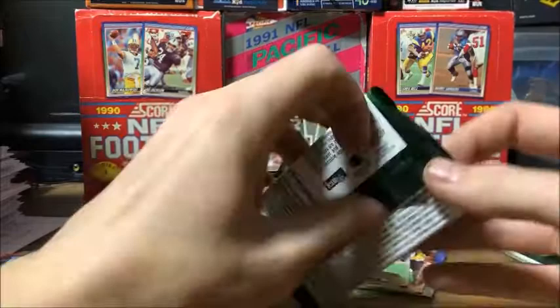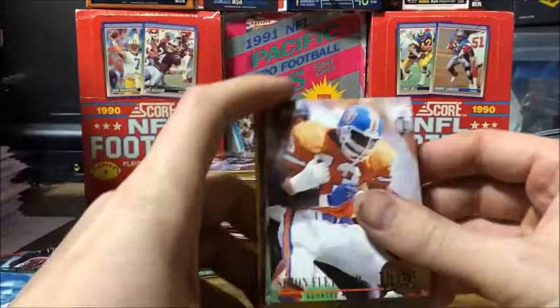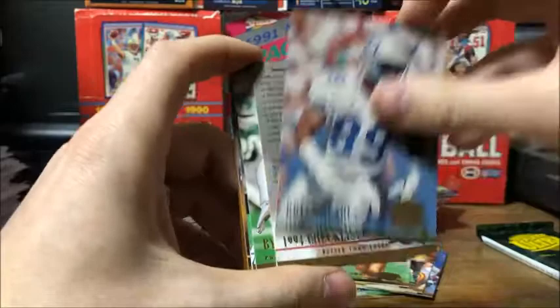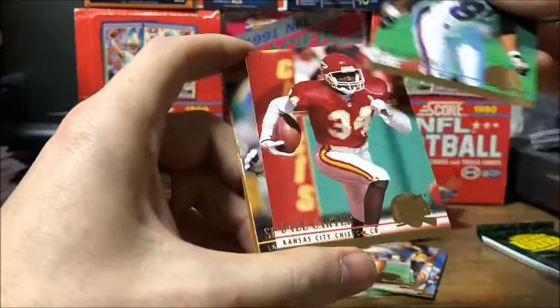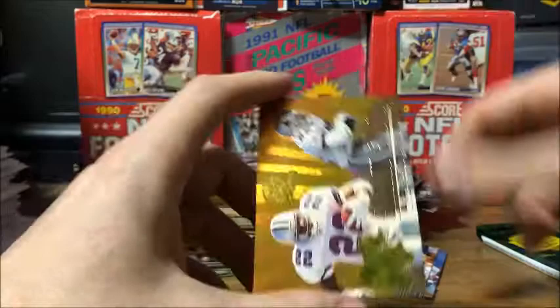Three packs to go. Simon Fletcher, Michael Irvin, Harold Green, Brian Blades, and 94 checklist, Quinn Early, Byron Evans, Jessie Tuggle, Bill Brooks, Dale Carter, Shane Conlan, Chris Carter, Mario Bates, and a Touchdown Kings, Emmitt Smith.